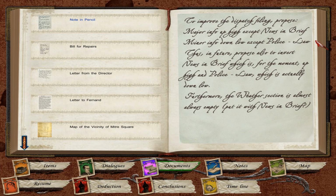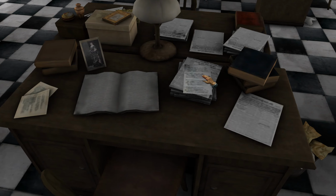To improve the dispatch filing, propose major info up high, except news and brief minors, info down low, except police and law. Thus, in future, propose also to invert news and briefing, which is for the moment up high, and police law, which is actually down low. Furthermore, the weather section is almost always empty. Put it with the news and brief.